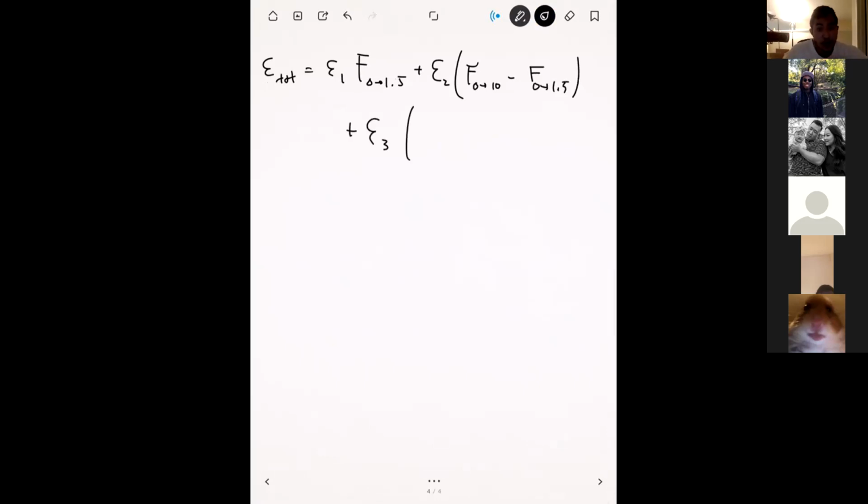All right. And so another way we can write this integral, so we can say that epsilon tot is equal to epsilon 1 times f from 0 to 1.5, okay, plus epsilon 2 times the product f from 0 to 10 minus f from 0 to 1.5, okay, plus epsilon 3. Since the upper bound for the third integral is infinity, instead of an f value, we're just going to plug in 1, okay, minus f from 0 to 10.